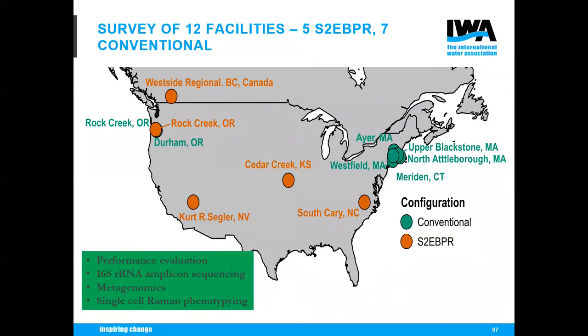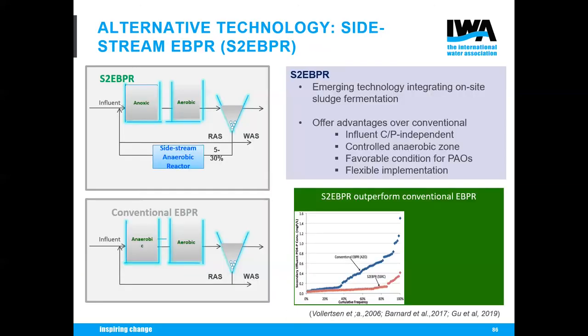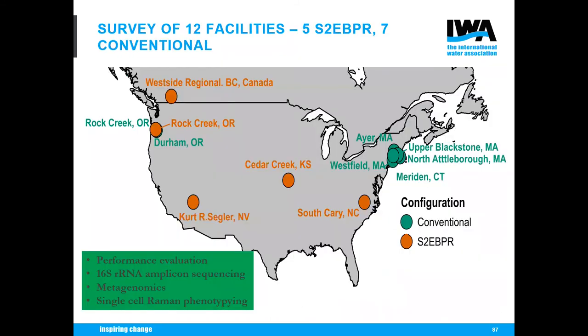And we have learned through this effort that this particular configuration, by simply taking a small portion of the RAS through a side stream semi or first half of the fermentation to enhance VFA production, but with minimized methanogens, actually provides a suite of advantages, including influent carbon fluctuation independent P removal, therefore more stable, more controlled and efficient anaerobic zone, as well as more flexible implementation.